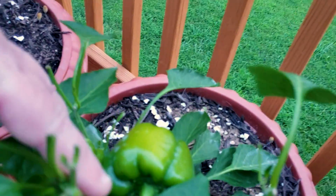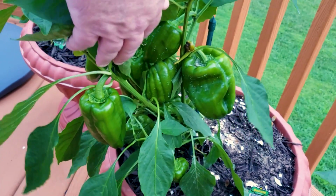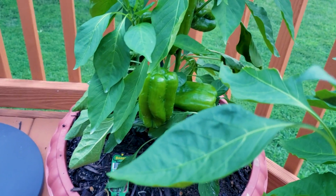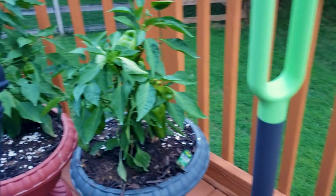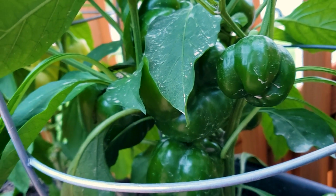It's been raked over. I do got a few bell peppers on them, you can see. Got several on this guy here. This guy's got several. We got a little bit of new growth on them. And then we got these two guys in the back. They're also still alive. And they've got some bell peppers. So we're gonna be picking some bell peppers pretty soon here.